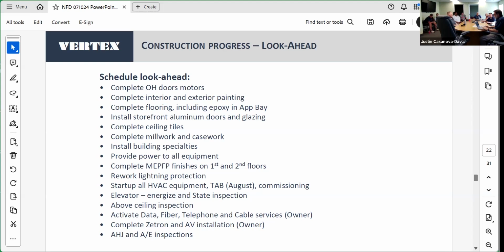Activate the data, fiber, telephone, and cable services, which is on the owner side. Complete the Zetron and the audiovisual installation, which is a direct contract with the owner, and then have the AHJ and the AE inspections.